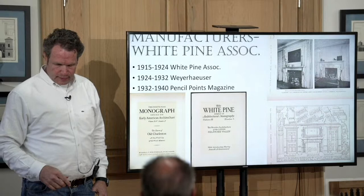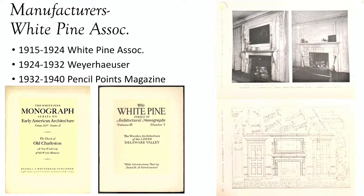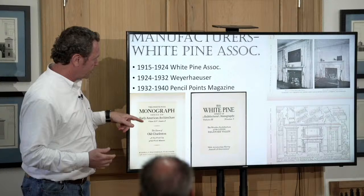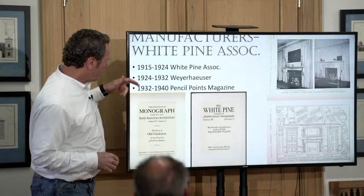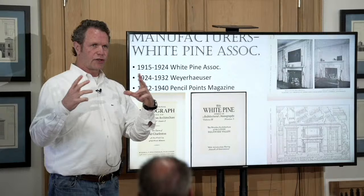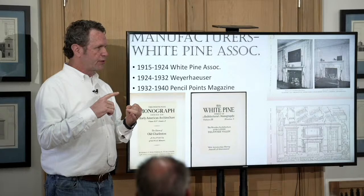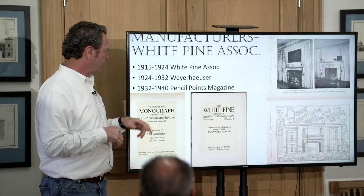The White Pine Association started what's called the White Pine Monograph Series. These are excellent resources for colonial revival architecture in America. You can buy these on eBay. They come in these little packets. I've got collections that are rebound, but there are drawings and details of individual houses and what they would do. There's pictures. It was the White Pine Association for about 9 years. They studied historic houses that had been built in white pine, so Massachusetts, all those New England states. Weyerhaeuser bought it and they started studying more of the southern states, not necessarily just white pine things. And then it became a part of Pencil Points magazine after that.